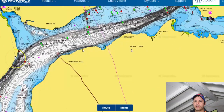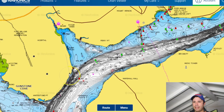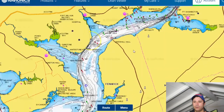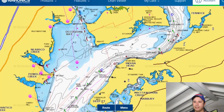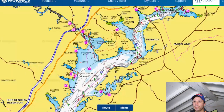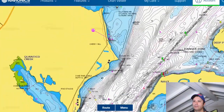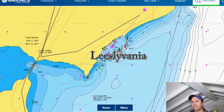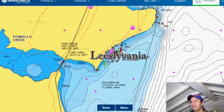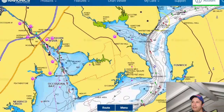I'm not too familiar with too many boat ramps on the Virginia side, other than, what's the one down here? I cannot think of it. It'll come to me. It's right over here. What the heck is the name of that one? Oh, I hate when I can't remember the names of stuff. We'll call it boat ramp for now.